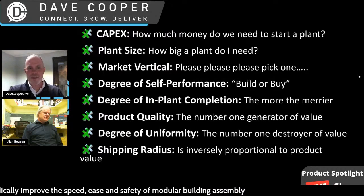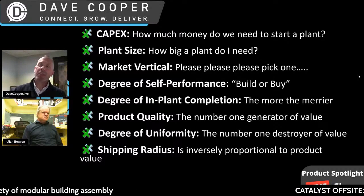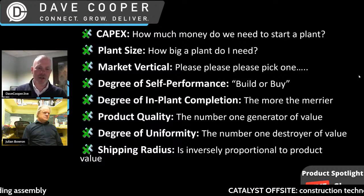Yeah, well, let's jump into CAPEX. How much money do we need to start a plant? This is what holds a lot of people back. On our show, Julian, one of the things that I feel prevents people from moving forward with offsite construction, whether it's volumetric, modular, panelized, tip-up concrete, whatever, steel, is they don't understand how to quantify the value and the cost. And I think this is a super big deal.